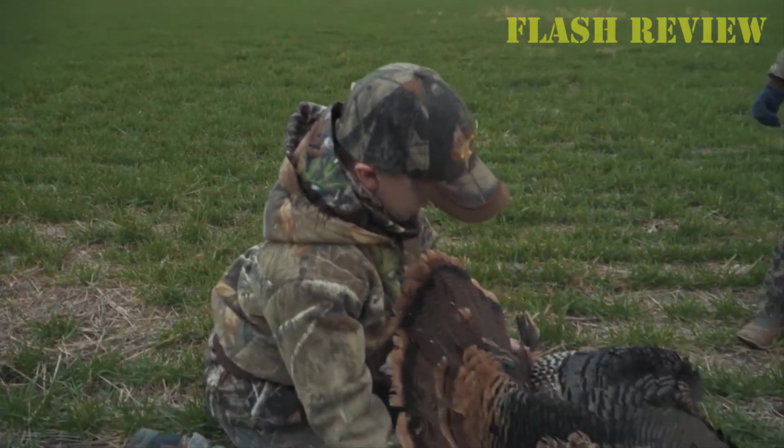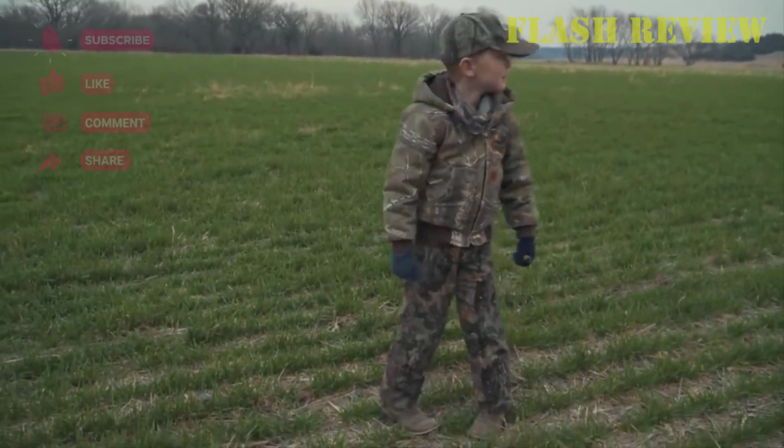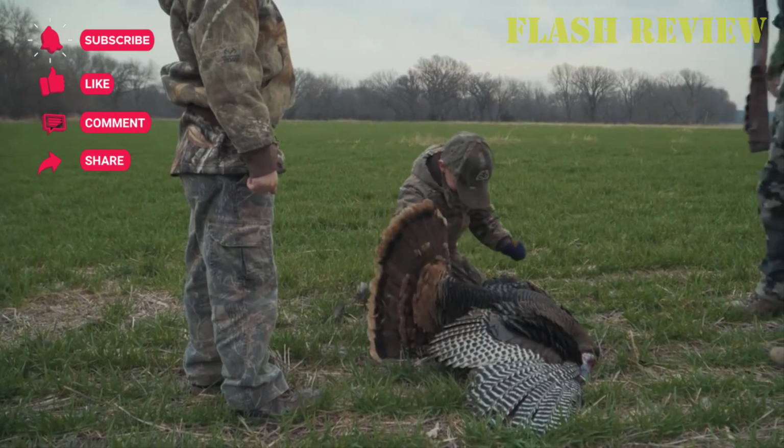Now that the value of lever action rifles has been proven, let's look at some of the best ones out there in the market. As always, check out the description below to find links to the products.